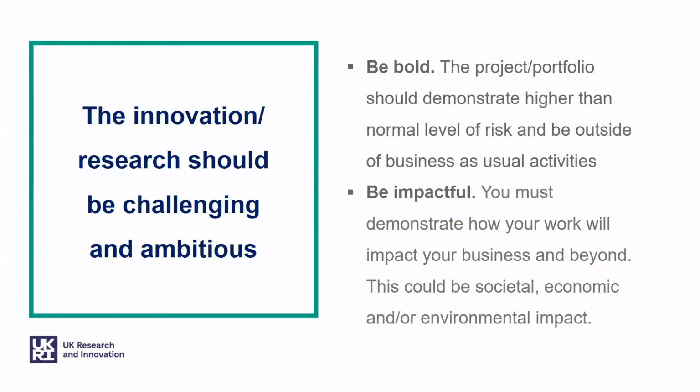So the innovation and research that we're looking to fund through these fellowships should be challenging and ambitious. We want the work to be really bold. The project or the portfolio of work over the 4 years should demonstrate a higher than normal level of risk and be outside of business as usual activities. If it's more of the same for the business, it's unlikely to be competitive. And we want it to be impactful. It must demonstrate how the work will impact not only the business, but beyond the business. And this could be societal, economic, and/or environmental impact.